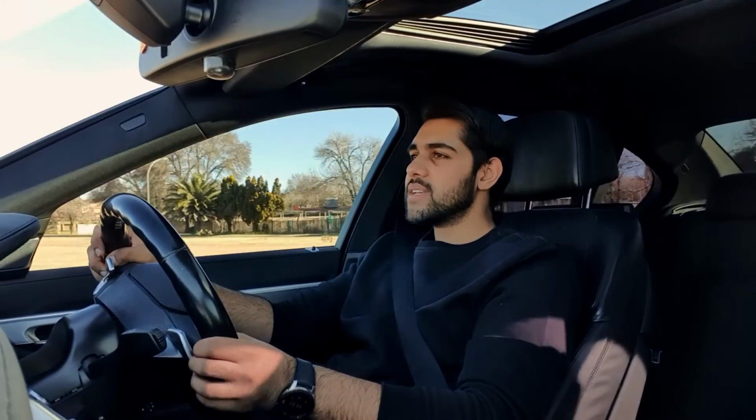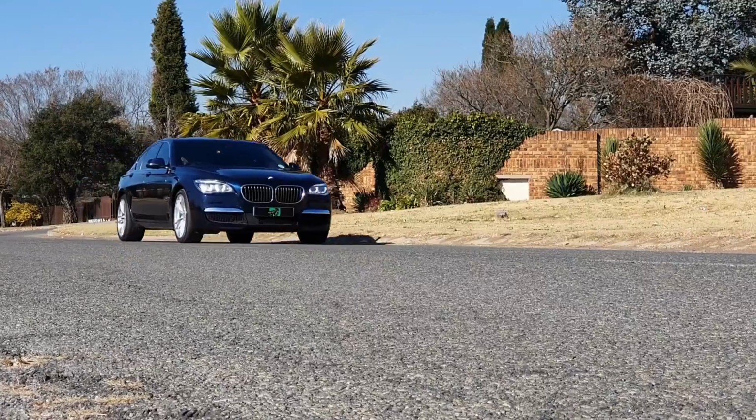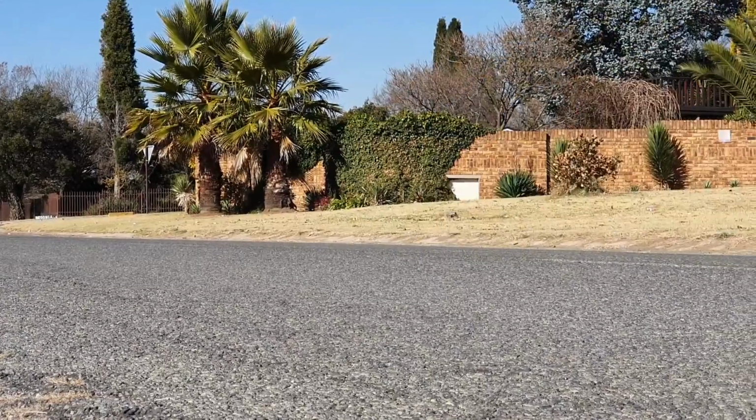So they say this car will do 0 to 100 in about 5.8 seconds, which is pretty brisk for a heavy car like this. And obviously top speed 250 kilometers an hour. But what is quite shocking, let me pop it back into comfort. This car actually has a setting called Comfort Plus. It feels no different from comfort, but it has it.